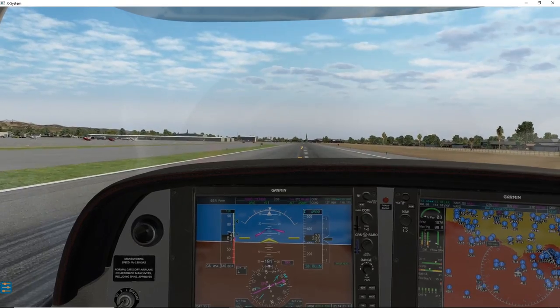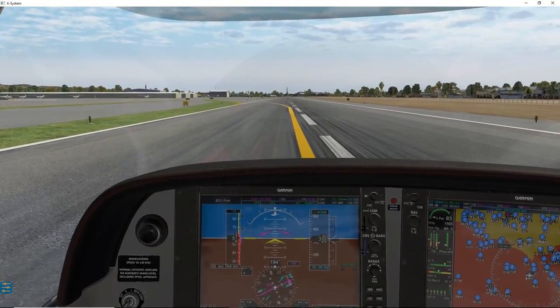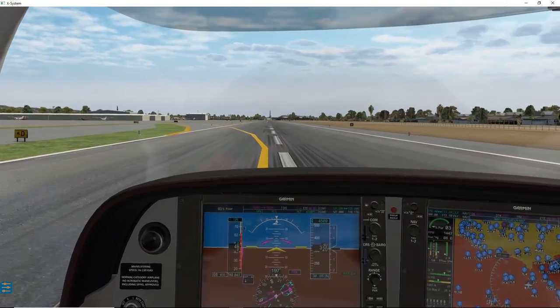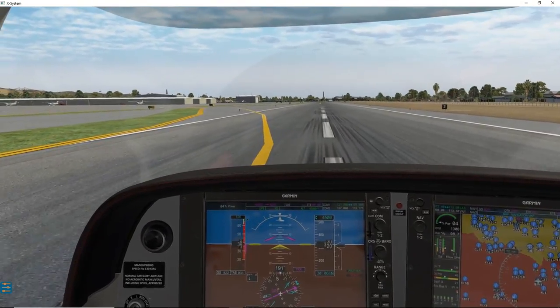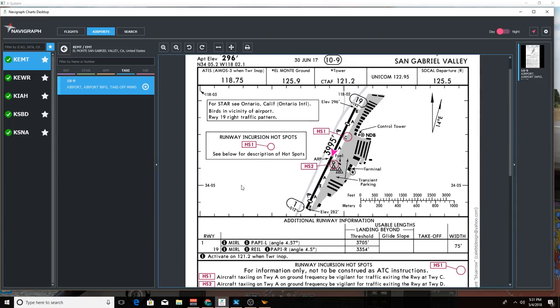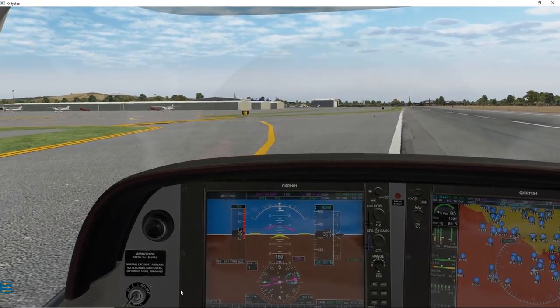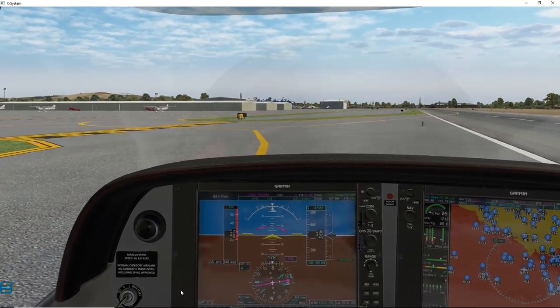Oof, a little rough there. That was definitely not a soft landing. I think we might have bounced it too. That's going to be 135.4. Take this first runway here. 135.45. Thank you. And welcome to Amante, guys.